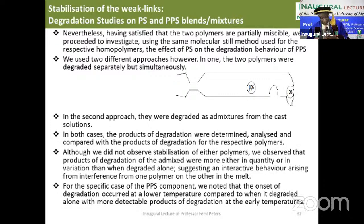In both cases, the products of degradation were determined, analyzed, and compared with the products of degradation of the respective polymers. Although we did not observe stabilization of either polymer, that's important, we observed that the products of degradation of the admixed were more, either in quantity or in duration, than when degraded alone, suggesting an interactive behavior arising from interference from one polymer on the other in the melt.